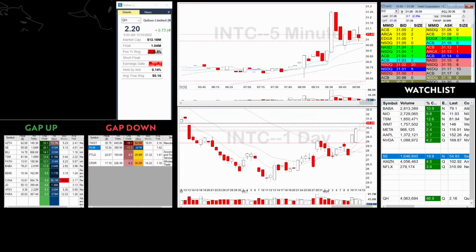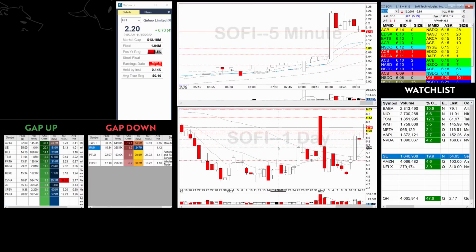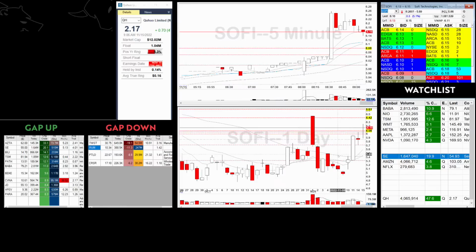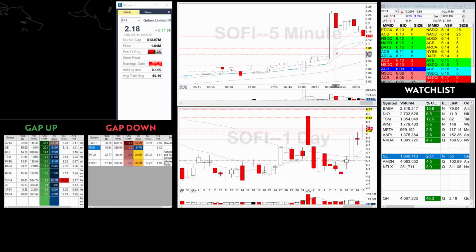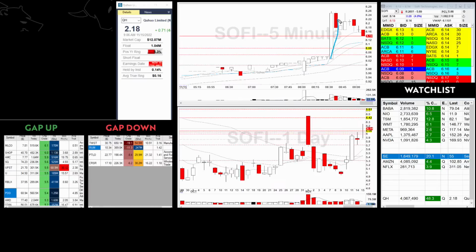And SoFi, again, just moving with the overall market. These guys do have volume. They had a big day last week on Friday. Again, if you compare this to everything else we have, I don't see anything great on it. But if you like trading SoFi, if you like stocks under $10, if you feel comfortable with that, this could be one you could look at. Wait for the market open. Obviously, this is doing just whatever the overall market is doing, so keep an eye on whatever SPY is doing today.